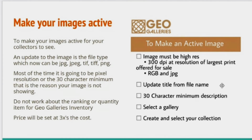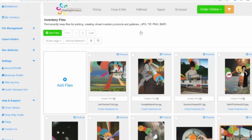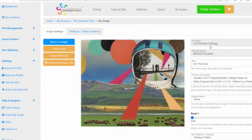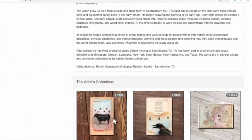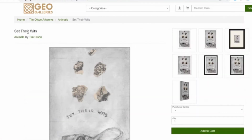The next thing you're going to have to do is update the title from your file name. When you get into your inventory files, we'll go back again here, and you have your item, you click on this. By default, the file name that you see here is going to fill the title. It's going to say .jpeg. You might have numbers, image 1111, whatever, .jpeg, or PixArt, whatever you have on here. Make sure you change that name so that when a customer comes to look at a piece of work, it presents as a title on your page that you would see here.